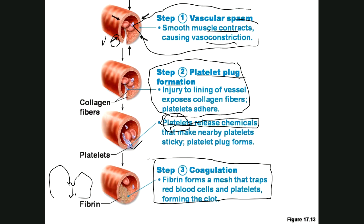So Sarah says, so fibrinogen is already in the blood. That's exactly right. It's made by the liver. It's floating around. So if I take blood out of your body and put it in a tube, and if I just let it sit there, it will clot by itself because the fibrinogen is already in the blood.